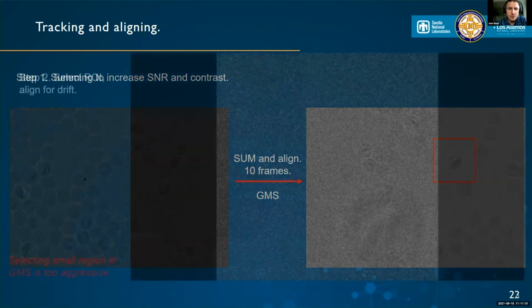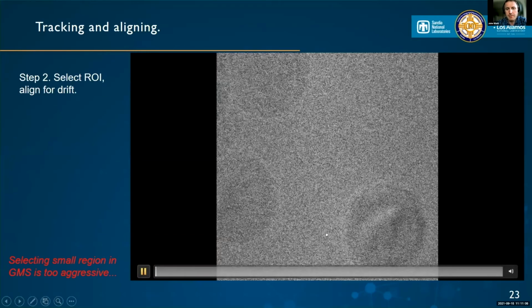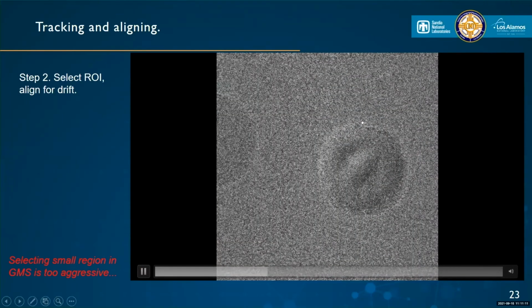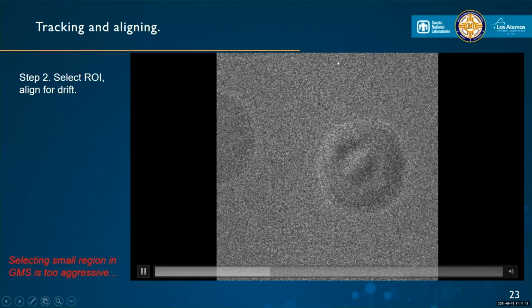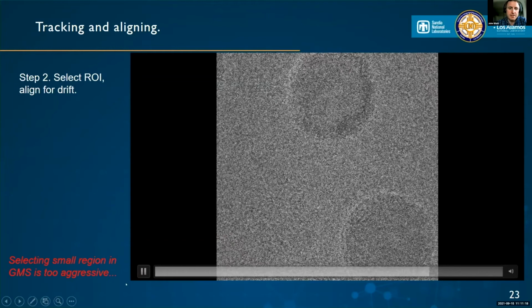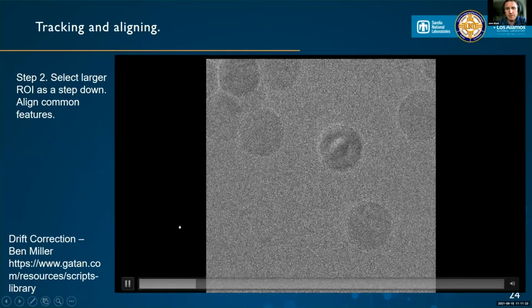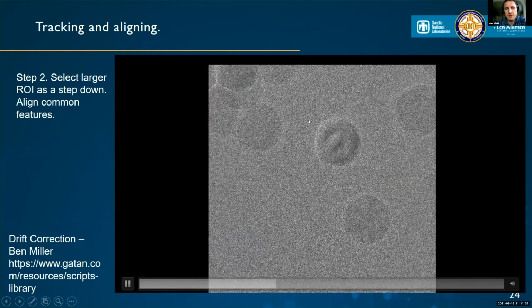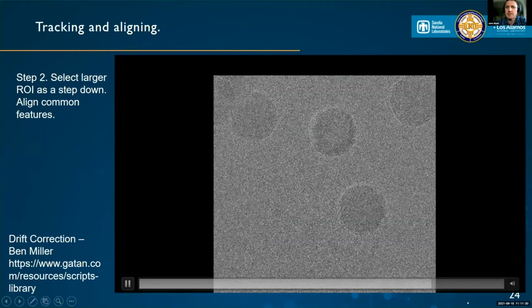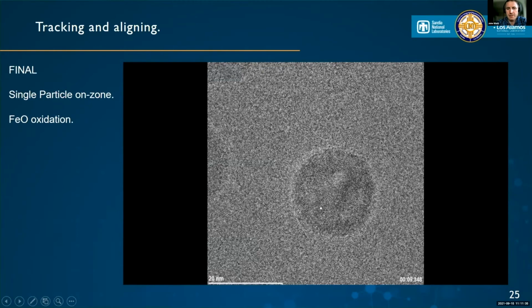So if I go straight into GMS and try and capture that small ROI, you'll see I have good contrast and I'm aligning for drift. Okay, and then it's gone. So I missed it. So what I need to do is step down, select the larger ROI. And again, these scripts are available on the Gatan website. You'll see now there's a little bit of frame integration where this is capturing common features. And then I can step down from that one and I have my single particle.